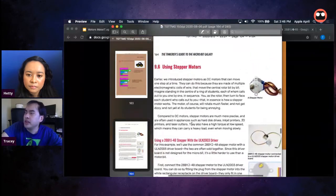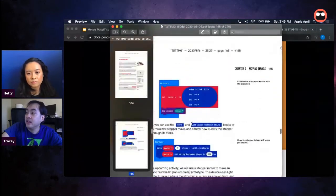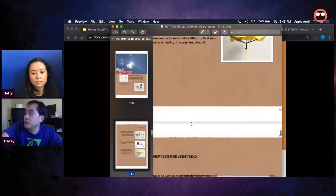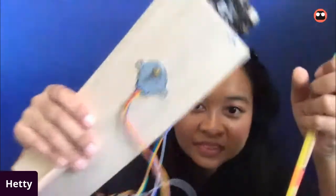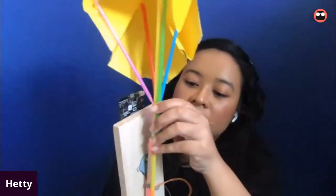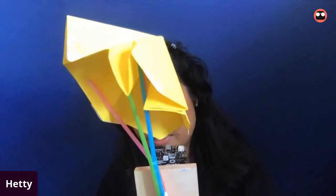And the other project that we had, we talked about stepper motors. Stepper motors, in this case, are being used in the Sunbrella project, which is basically, let me show you a better picture over here. That's the real thing. And this was the thing that dropped just now. So basically, this is an umbrella with the stepper motor, and we attach an umbrella to it, and it will move left and right according to the sun.